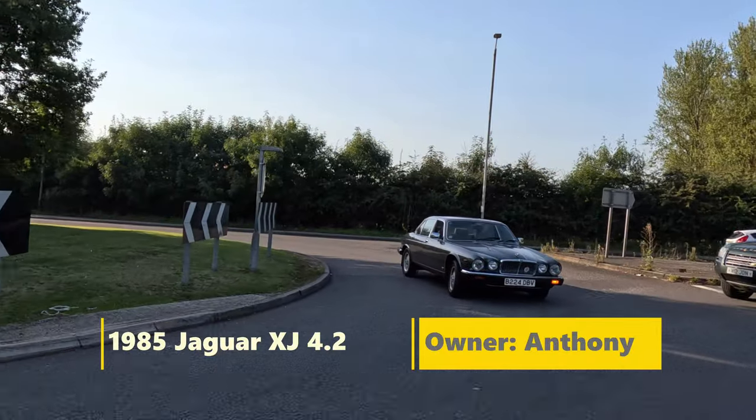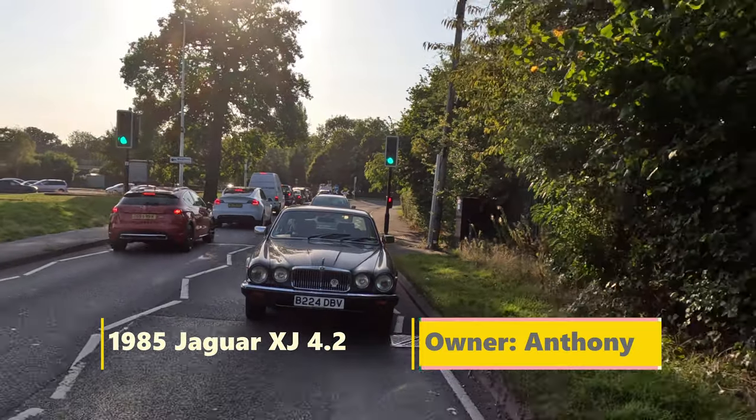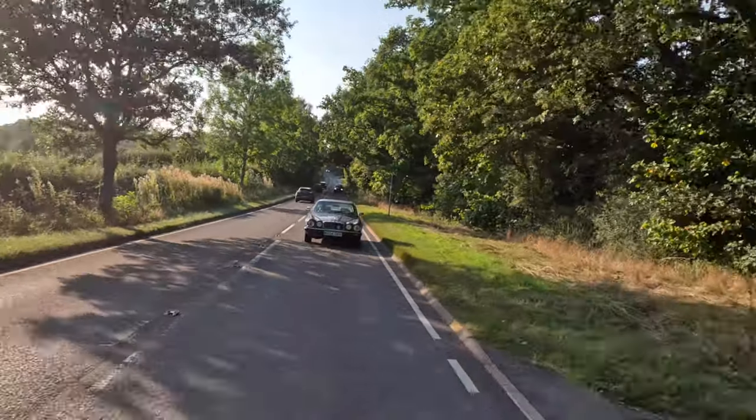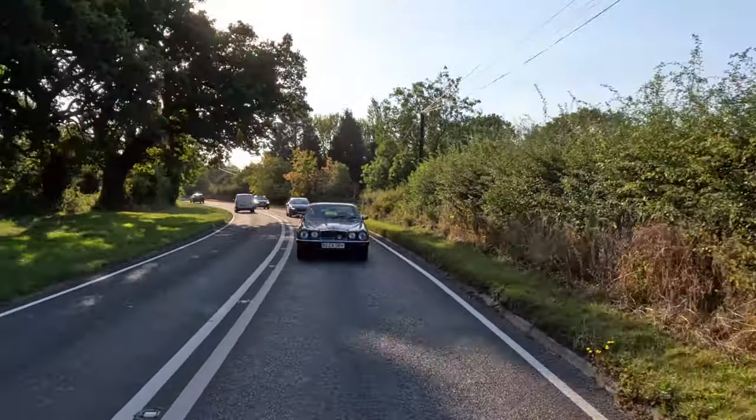This is my lovely 1985 4.2 litre Jaguar XJ6. I bought it, collecting it on the 1st of April 2023 from Lincolnshire, with just 28,400 miles on the clock.